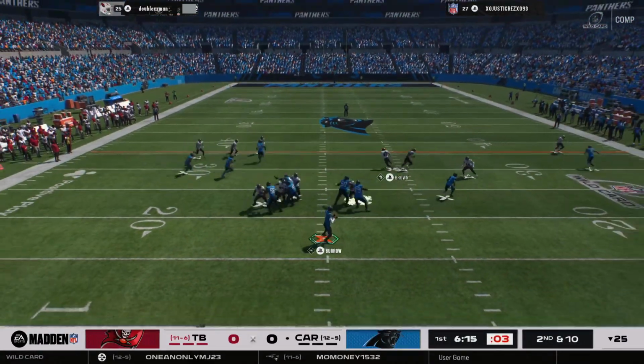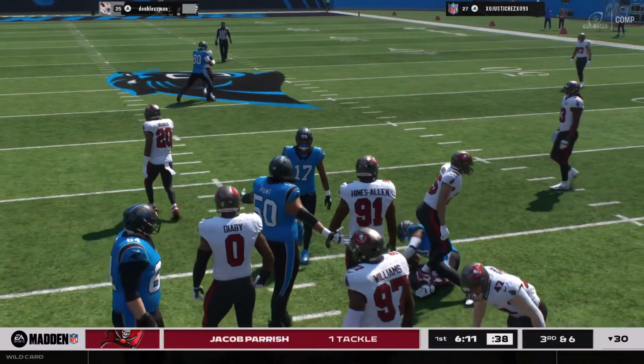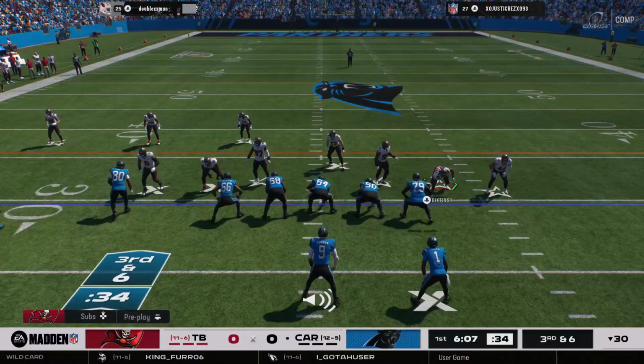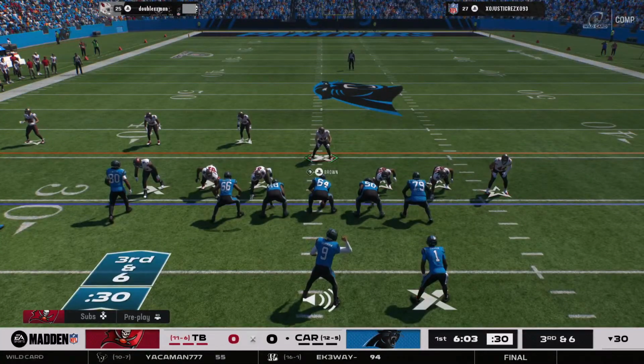Here's Burrow setting up to throw it. Firing quickly here, and that's complete. This defense looking for an early stop. This is 3rd down and 6.